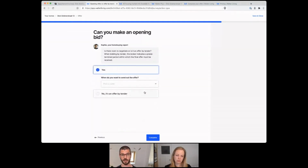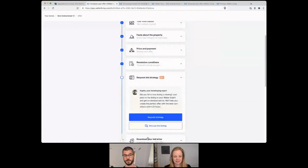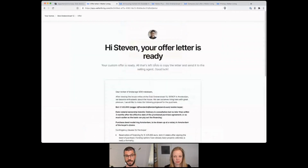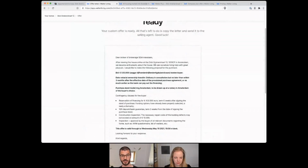We can make an opening offer, and once I have answered all my questions, from there, it's a very easy thing to do. Move on to the next step and download your bid letter. The bid letter is in English if your profile is in English. You can switch to a Dutch version if you switch the website to Dutch.